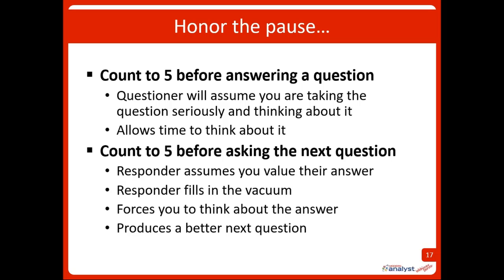Time check. Thank you. I'm going to have to talk real fast. We count to 5 before asking the next question. And when you're the questioner, you ask a question, they give you an answer. And so you say, and then you go on with the next question. The responder will automatically assume that you value their answer, and therefore they will give you more information subsequently.